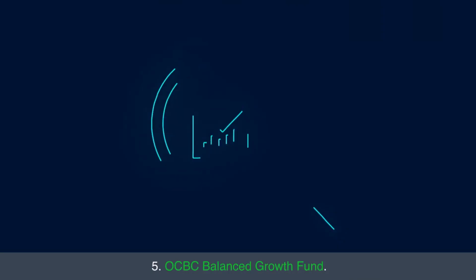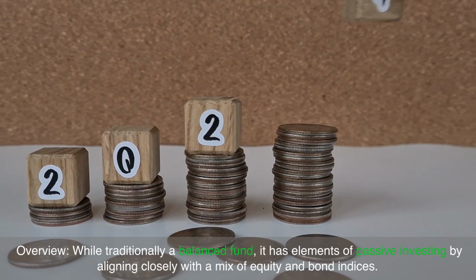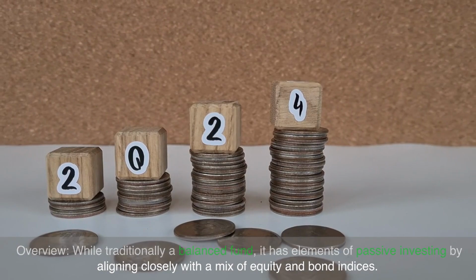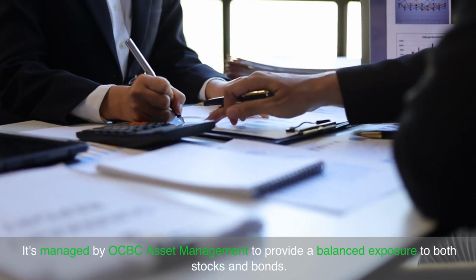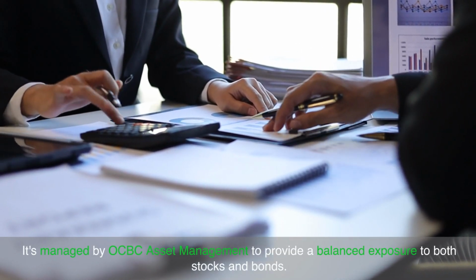5. OCBC Balanced Growth Fund. Overview. While traditionally a balanced fund, it has elements of passive investing. By aligning closely with a mix of equity and bond indices, it's managed by OCBC Asset Management to provide a balanced exposure to both stocks and bonds.